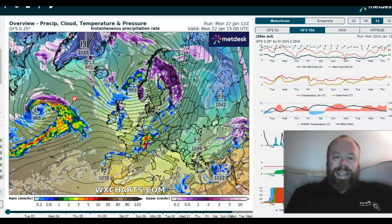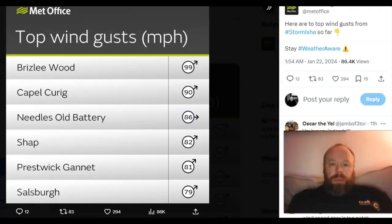But hot on the heels of Isha, we have got newly named Storm Jocelyn, which will cause problems tomorrow and into the early hours of Wednesday morning. And this will cause further disruption both by rainfall as well as strong gusty winds that may cause more damage across northern areas of the British Isles. The strongest of the winds look to be across the north, where we do have an amber warning in place around the coastal areas of northern Scotland.